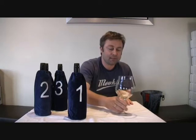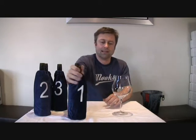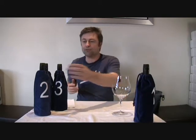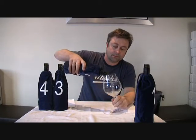It just lacks something in the mid palate, but a pretty well made wine. It doesn't feel hot. It doesn't feel disjointed. So let's move on. Wine number two.